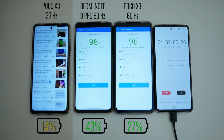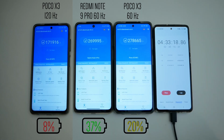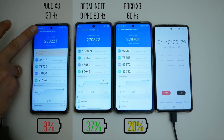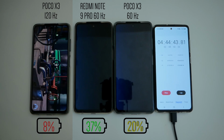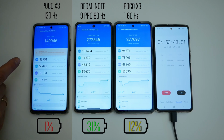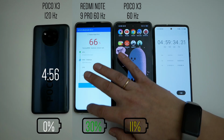Well, after the third run, POCO 120 switched to safe mode and showed 172,000 points because it already had less than 10%. But to my surprise, after the fourth run of Antutu, POCO 120 again showed 238,000 points. Why the hell did it come to life again? Well, after the fifth run, POCO 120 generally began to show a slideshow and it already had 1%. Then it exhaled a result of 150,000 and died when the stopwatch showed 4:56. And that is the result of 120 Hz. The opponents had even more, over 30 and 10%.